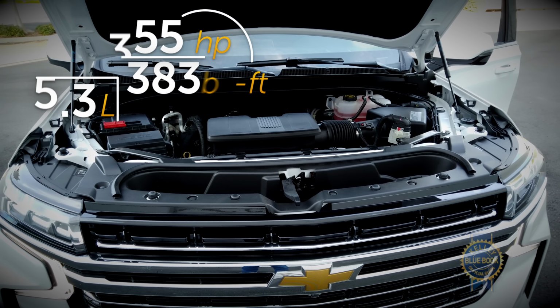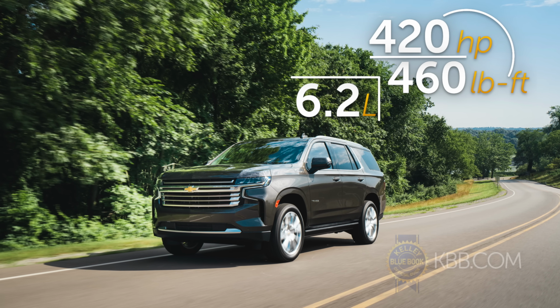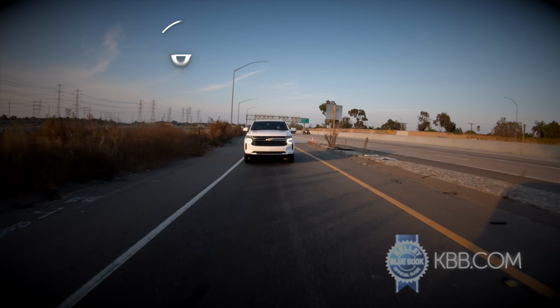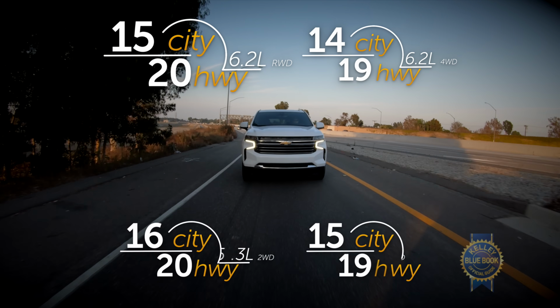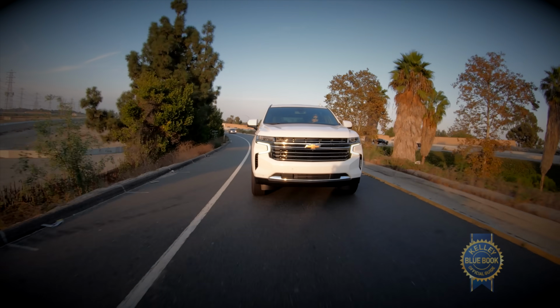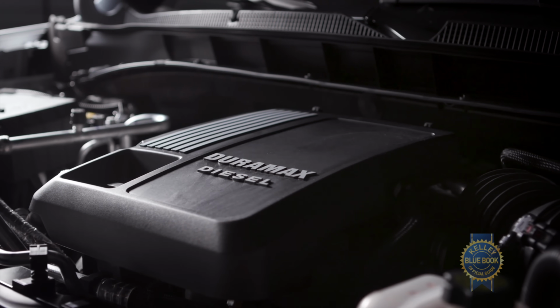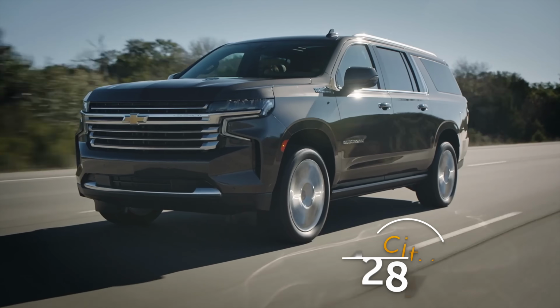While the Ford Expedition uses a turbocharged V6, Chevy still believes in the power of naturally aspirated V8s. The base unit is a 5.3-liter, while a 6.2-liter is reserved for the fanciest High Country trim. And here are the fuel economy figures. You get all that? Good. And for diesel fans, Chevrolet also offers a 3-liter inline 6-cylinder turbo diesel with tons of torque and stellar fuel economy.